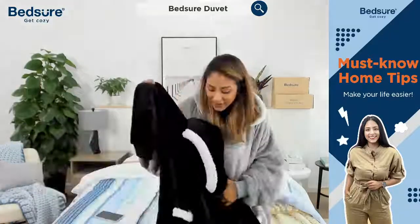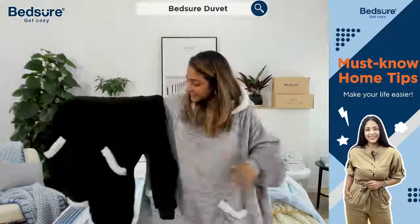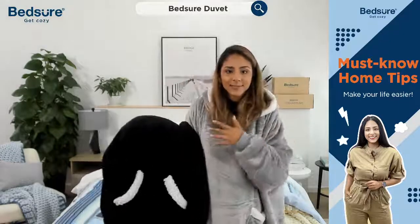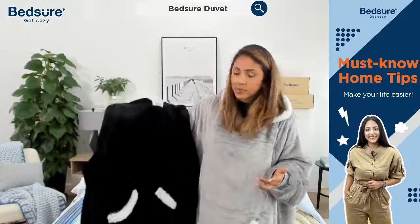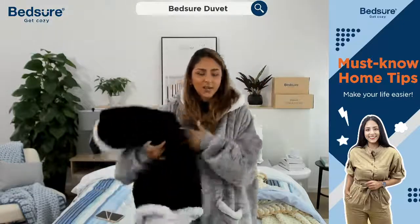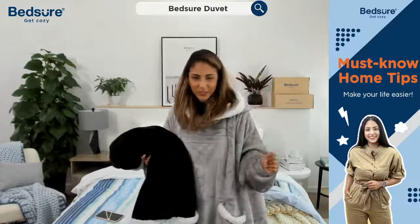So now over here, look at this. This is the black color, actually the same shape. This is useful, guys, for adults, boys, girls, teenagers, kids, for everyone. Remember that the length of this one is shorter than the one that I showed you before. So you have two options here, one really long and one really short, and you can choose the one that you like the most.